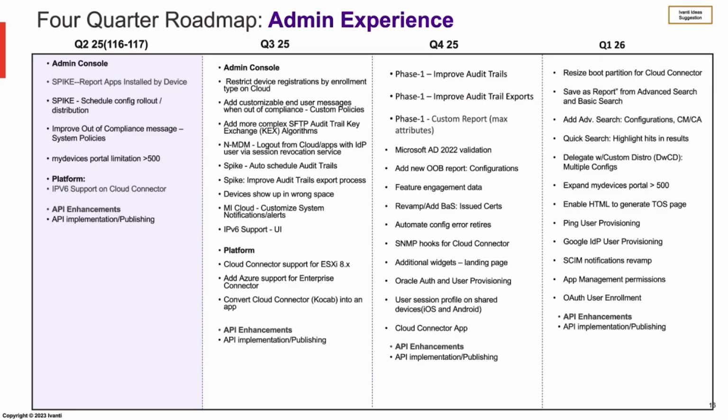This is the overall 4Q roadmap. I spoke about the Q2, and there are some spikes in this sheet. You can see that we are trying to do some research around how do we report apps installed by device. Also, can we schedule a configuration rollout and distribution? Some of those we are trying to do some research and likely have the implementations coming across the future releases.